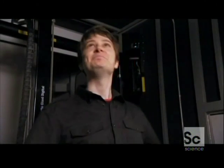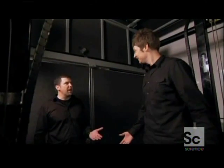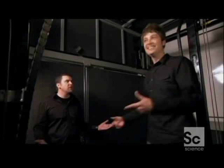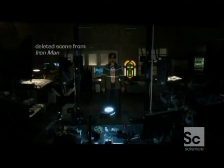I feel like I'm Tony Stark, like getting scanned in Iron Man in this thing. Interesting, because actually we used this on Iron Man, and the director, Jon Favreau, wanted to use this scanner as a prop. He thought it was so cool, and it'd be perfect for Tony Stark's lab. No, you didn't. You used this scanner on Iron Man?